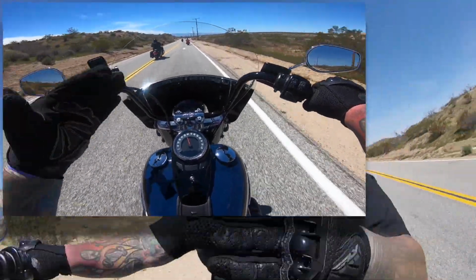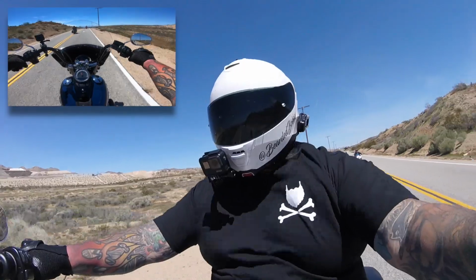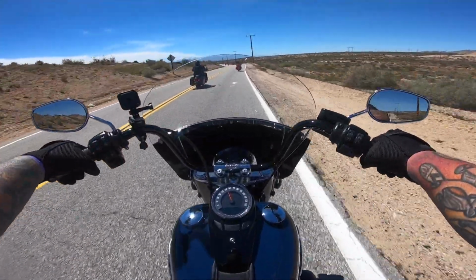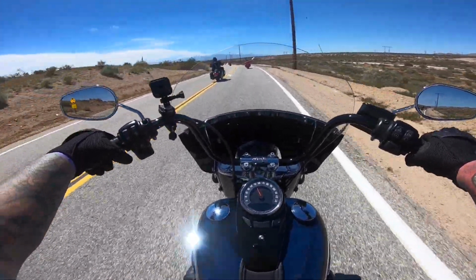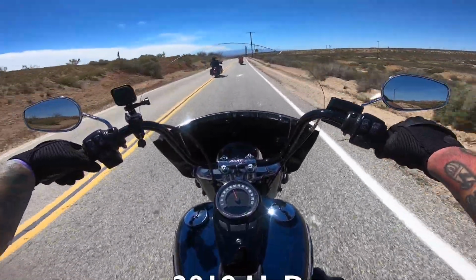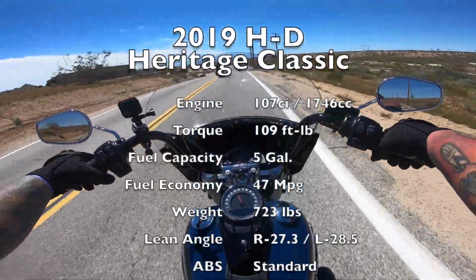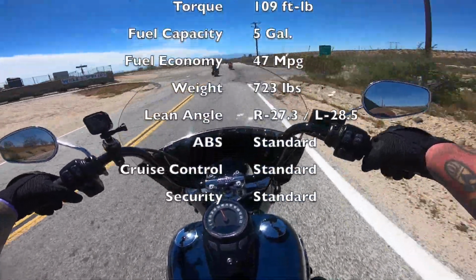Oh man, the windshield is buffing a little bit. I probably wouldn't need it, or I need it a little bit taller, but I love the handlebar setup. It feels super comfortable, man. Now I'll throw stats up for engine size and all the other stuff, and this is one of the smaller motors I've ridden today.